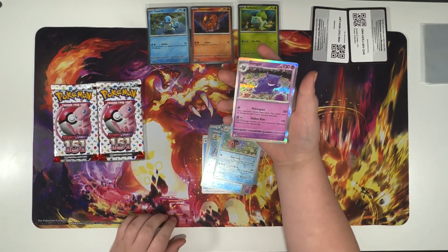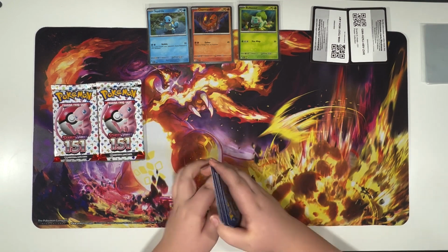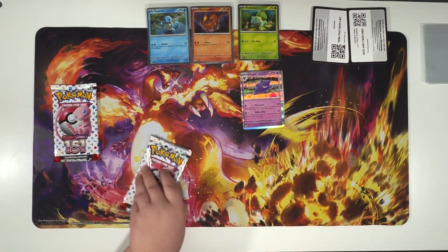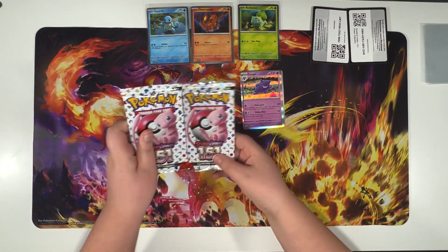Oh, Gengar, that's pretty cool. Gengar, actually. Yeah, I quite like that. Nice. You need quite a few Gengar for a set, don't you? Definitely. Fantastic. Definitely need a Gengar. Yeah.